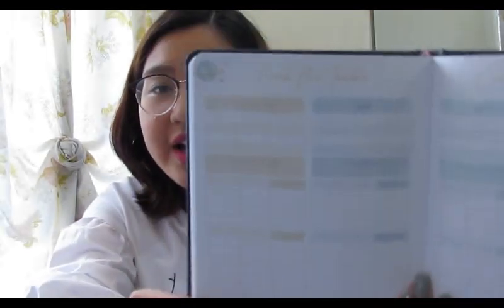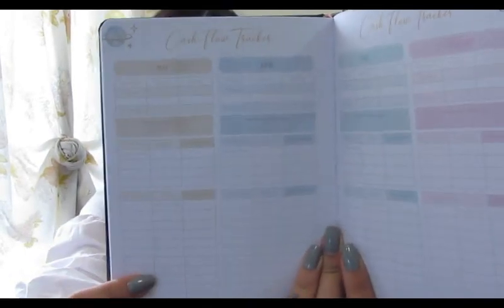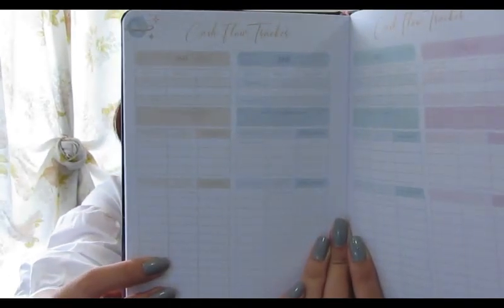And not just that. Meron din tong cash flow tracker. Yep, ayun o. Meron siyang cash flow tracker. So if you wanna like monitor your bills, your expenses, your income, and all that, technically cash flow, you can do it every month here. It's part of that. And also, meron din tong bills tracker.